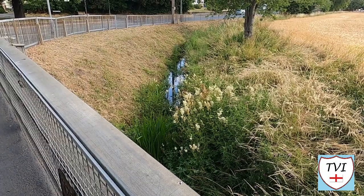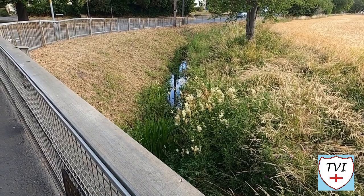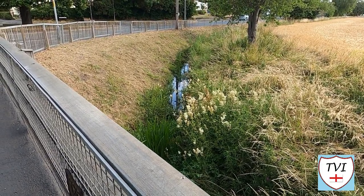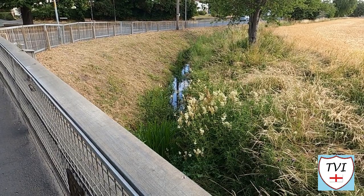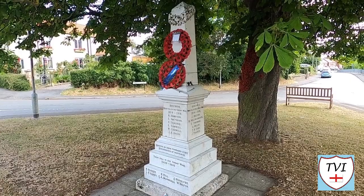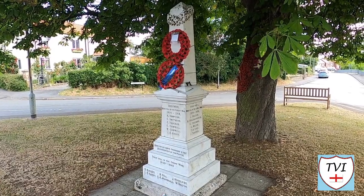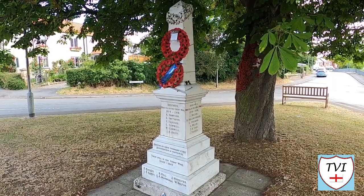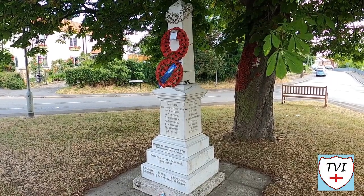The A159 now crosses a small beck. This is called Lawton Highland Drain, which eventually flows into the River Trent between East Ferry and Susworth after several other drains join it. Now we're at the junction with Curtin Road and there's a war memorial here. This is a white marble obelisk which was unveiled in 1925 by the then Vicar of Gainsborough, Canon Morris.